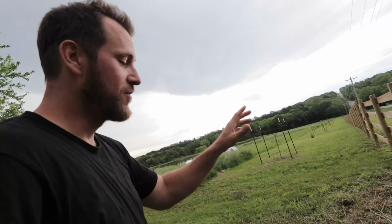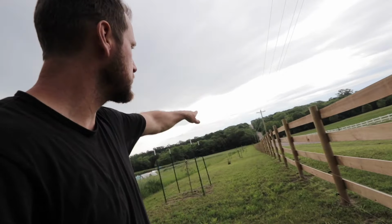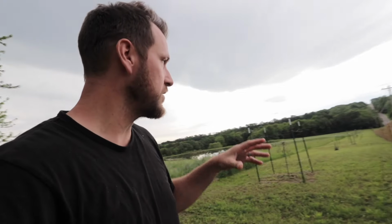This is why we started with the front of the property, to keep our kids and our animals off the road. And so this fence goes all the way to the end and even turns a little bit each way. So if our animals were to get to the road, they'd have to go all the way down and around. It's definitely something that we need to finish and complete. So if our animals do get out, we don't really have to panic about them getting out into the world.